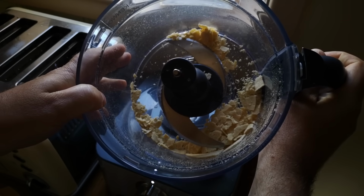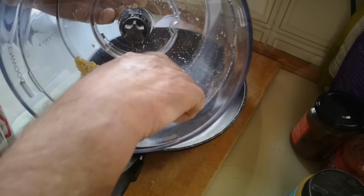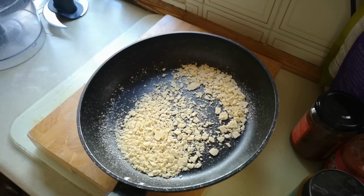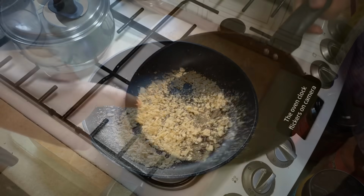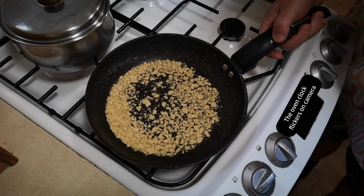I thought that would break into crumbs a bit more easily than that. Okay, I might have to just crumble that by hand. Okay, that'll do. I'm going to toast these gently over a low heat to make something a bit like breadcrumbs to go on top of my pasta. I'm going to keep these moving because I don't want them to burn.